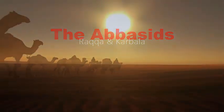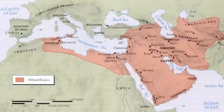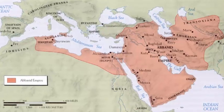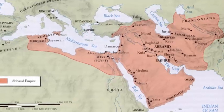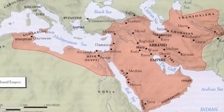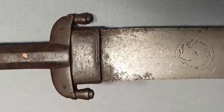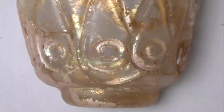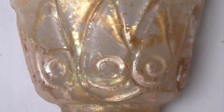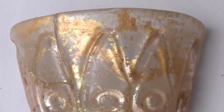Absolute rulers over an empire larger than that of Alexander the Great, the Abbasid caliphs and the wealthier elite had almost unlimited funds at their disposal, which they spent frequently on luxury items and the arts.